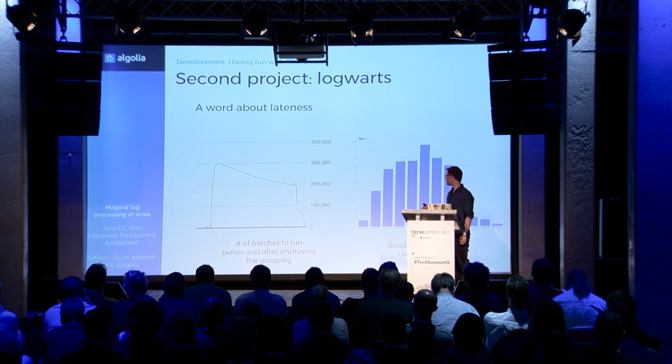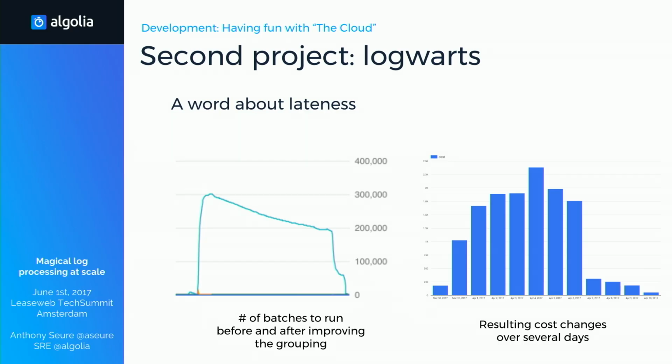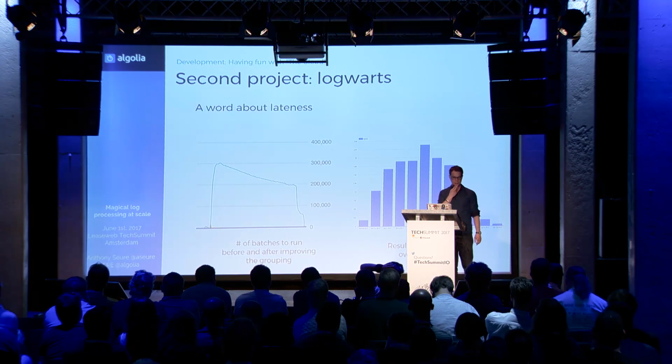And at some point, we discovered that because of the way PubSub allows you to re-enqueue the messages that are not acknowledged fast enough, we were doing multiple times the same jobs from time to time. It was super expensive for us because we moved from $200 per day to something at $2,500 per day. So at that time, we decided, okay, let's do something about the grouping because it's really bad. And yeah, we changed it.